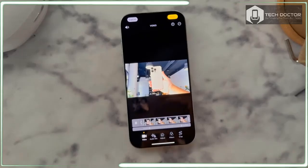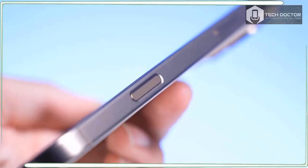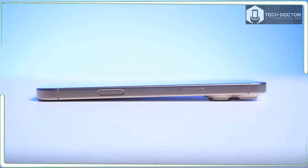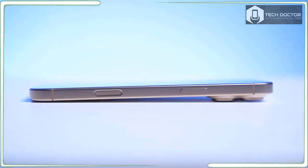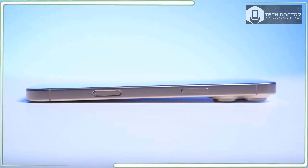You get just over 30% capacity in 30 minutes from a 30-watt charger, and do not believe the reports that the new iPhone supports 45-watt charging. We tried it and it made no difference.